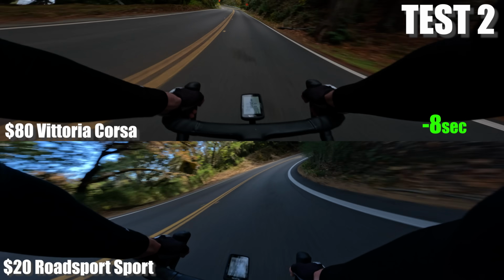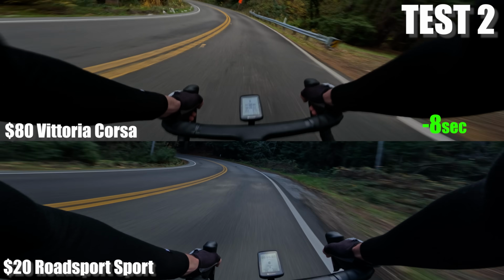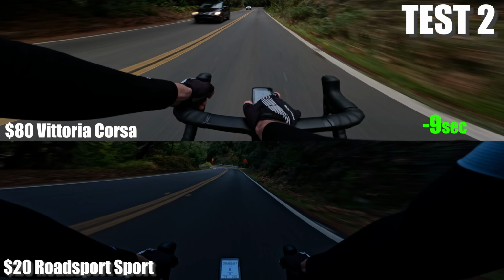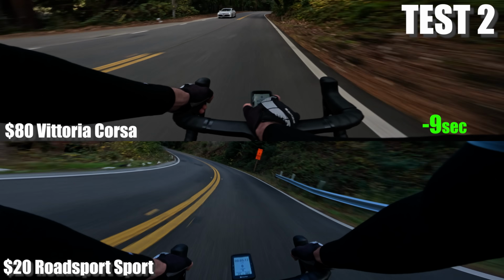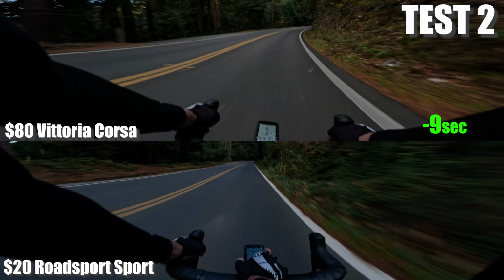That's the type of thing. It seems small, but over the course of a long road race or a long training ride or something like that, it makes a pretty big difference. We're getting close to the end here. Final couple of corners. You can see I'm getting ready to press the lap timer here on the Vittorias, and there's a stick on the side of the road. There it is. Run number 1 done on the top. We've got some meat on the bone on the bottom here.